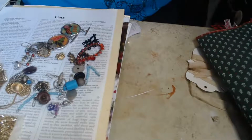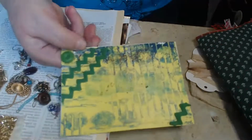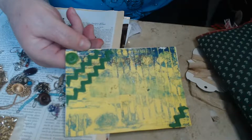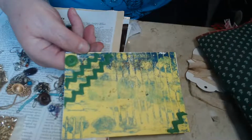But I'm looking for two in particular. One of them is fabric and one of them is a jelly print. One of them I made all fabric. Is this it? That's not it. This one was really interesting too because I really liked that jelly print. So, yeah, I'm not going to show them all, but I really liked that one.